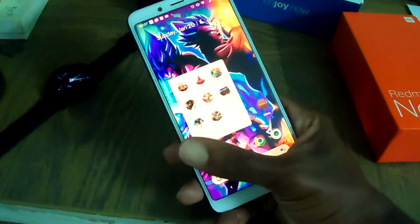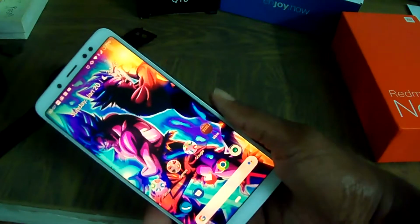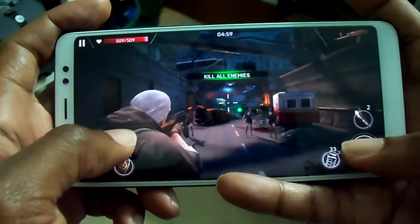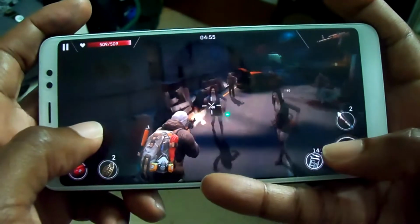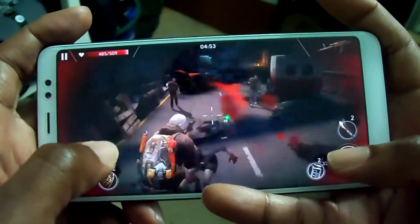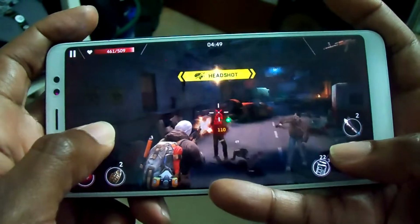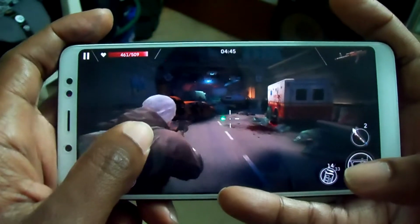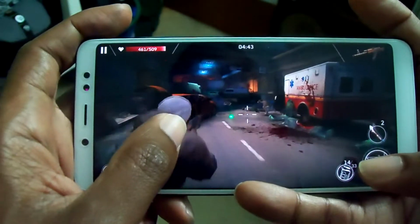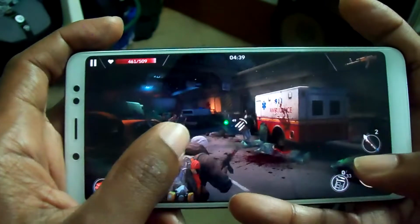Gaming has been fantastic on there. It still is fantastic. My favorite game I'm playing right now is Left to Survive. That game is fantastic. This game has me dreaming of it. I dreamt we were invaded by zombies, and I'm shooting zombies and I'm surviving. I'm left to survive, me and my crew.